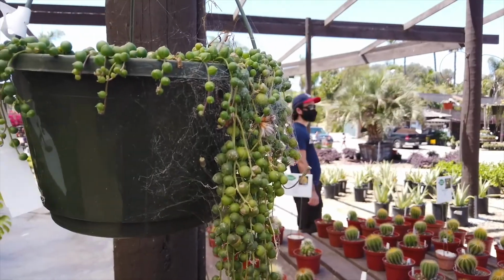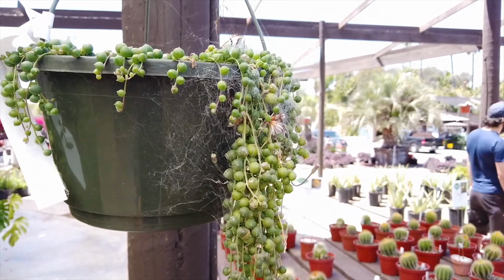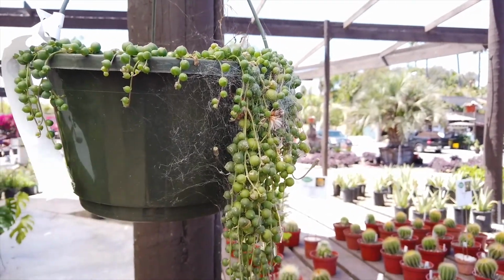I noticed that the bigger nurseries tend to neglect their plants, and that's totally understandable because they have way more plants than the smaller nurseries. See, this is what I'm talking about with bigger nurseries. There's always webs, like they don't really wipe them down. But that's why I love the smaller nurseries, because they give them extra love. They have fewer plants to take care of, so I feel like there's more love with the smaller nurseries.